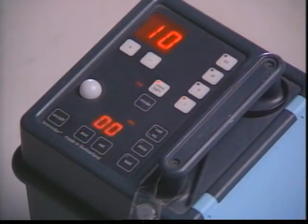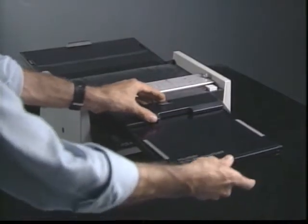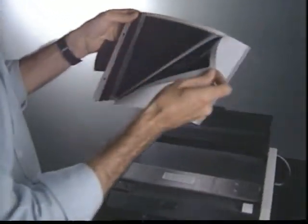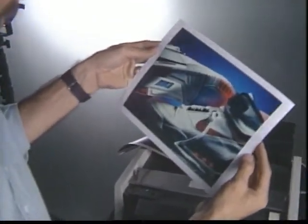Okay, let's process this baby. The exposed 8x10 Polaroid is then loaded into the automatic processor. As the print is pulled, notice the background color value and how it balances with other colors in the image. There we go, there we go. Oh, yeah. I like that guy. Yeah, that background is good. Yeah. I like the change we made in the shoelace here.